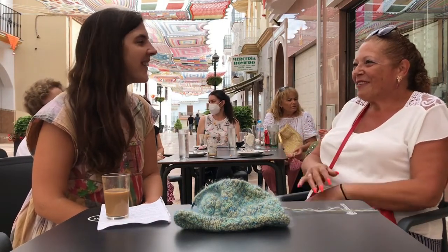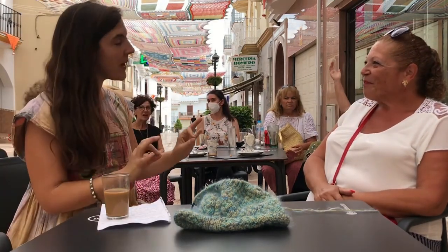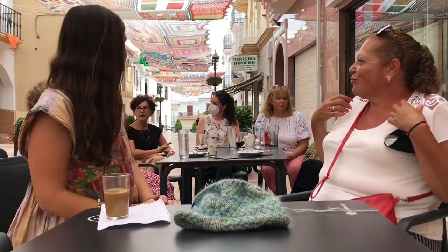I asked her if it was just crochet or also knitting, and she told me that she can do a little bit of knitting, maybe just knits and purls, but she prefers crochet because she feels like knitting hurts her back, the posture that she has to take to knit. So she prefers crochet because it's a lot easier and the posture is better for her.